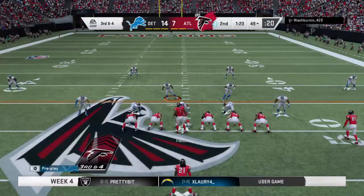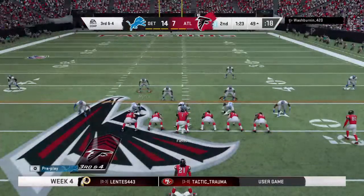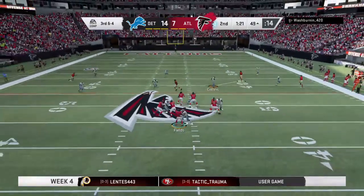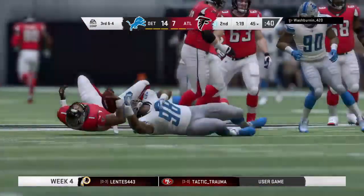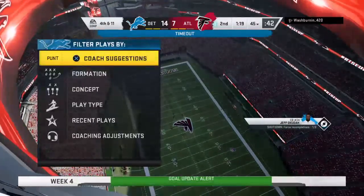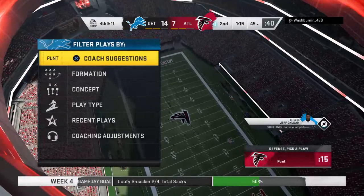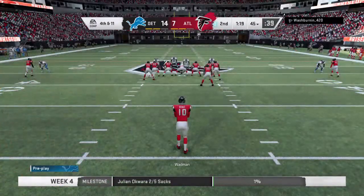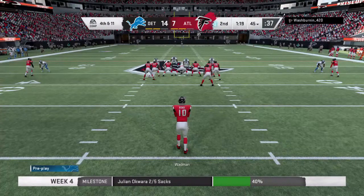This is third and four. Watch the pass. They'll look to throw again. Pressure from his right, and he goes down hard, flat on his back. The Lions will use the first of their timeouts as they head to the sideline and talk over what to do next. On fourth down, on is the punter, Colby Wadman.